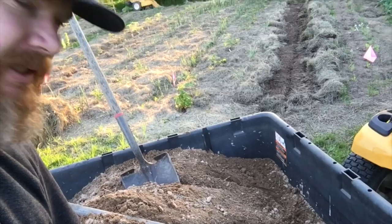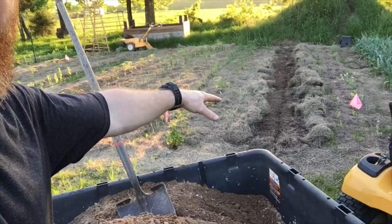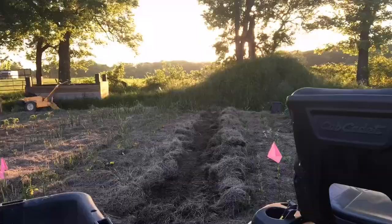Hopefully over time this will amend the soil, and then next year the bed should be a lot more amended, and once the hay breaks down it'll add another layer of compost on the bed. So just trying to improve the quality of the soil over here.